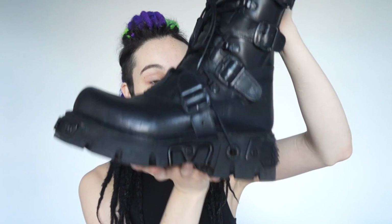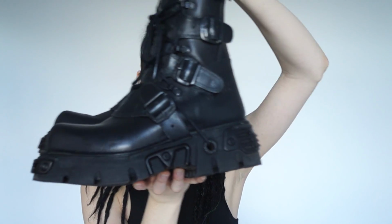I was prepared to pay $250. And so at that price point, buying these shoes was not just an impulse thing. This was a planned purchase. I knew that I was going to go to the New Rock store in Barcelona, Spain, and I was going to want to try to buy something I had been saving up for a while. This is not an impulse buy. This is a very serious big deal for me. These are officially the most expensive pair of shoes that I own. This is the most I have ever paid for shoes.